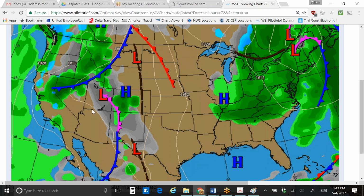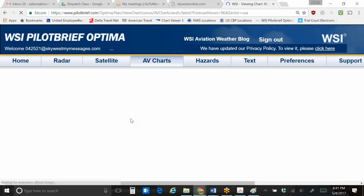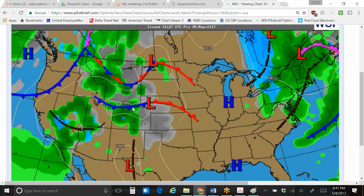According to them, it looks like we're going to miss most of whatever that's supposed to end up doing, but I don't know if 96 is going to... So 96 hours out, it looks like there's finally actually some precipitable weather here. So anyway, that's what this is.